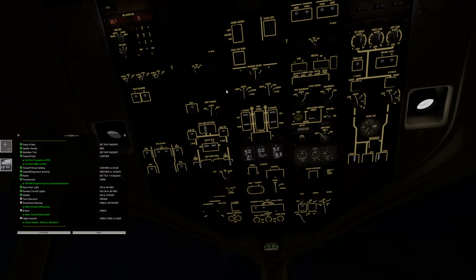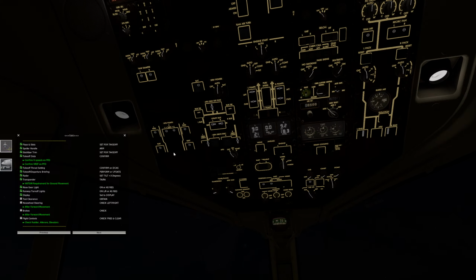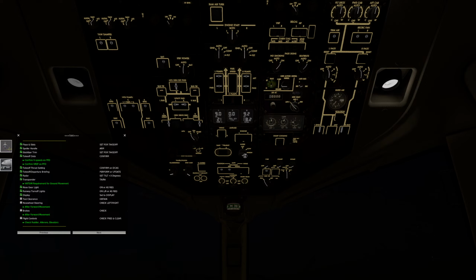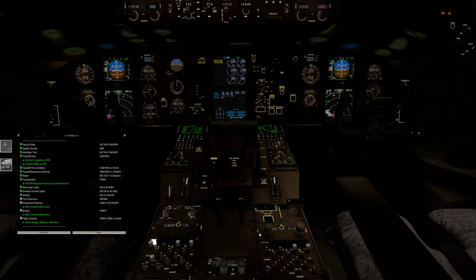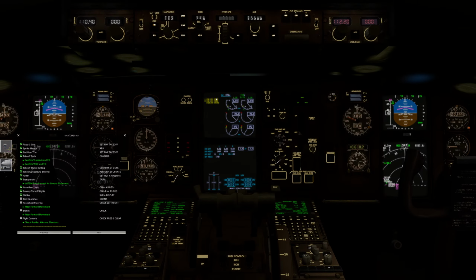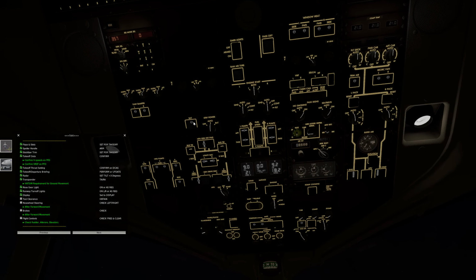Did I screw something up here? EEC mode. Oh, that's anti-ice. That ain't it. EEC mode. Wow, okay. Left engine EEC mode. Where is that button at? Somebody help me out here. I don't remember where that's at.